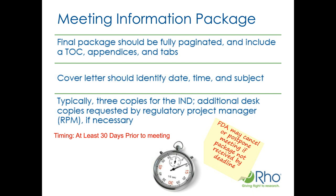On the next slide, FDA pre-IND meeting responses typically come in a few hours to a few days prior to the meeting. FDA meets about a week prior to the meeting. They meet internally, and then they generate preliminary responses, and then those are sent off to the client. And like I said, usually a few hours to a few days prior to the meeting. So it's really important when you get those preliminary responses to review them thoroughly and identify and prioritize questions and issues for discussion at the meeting.